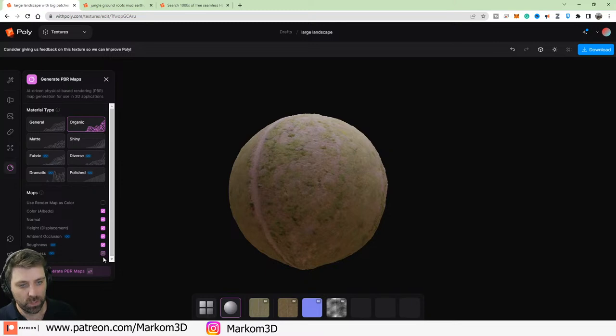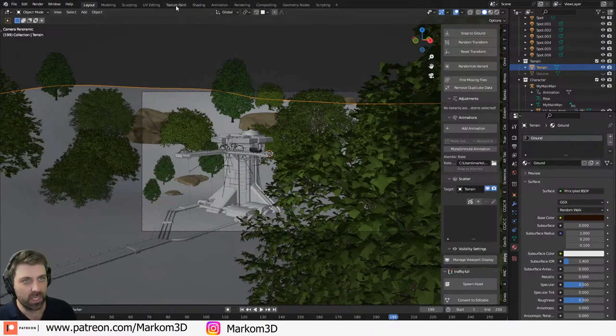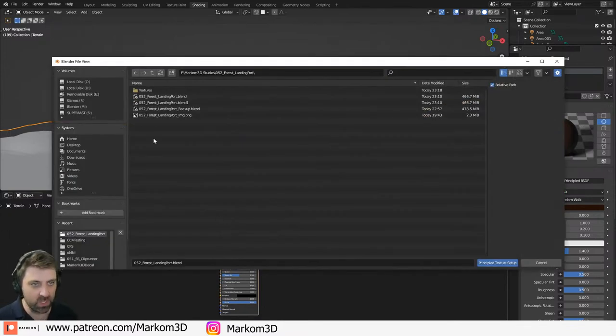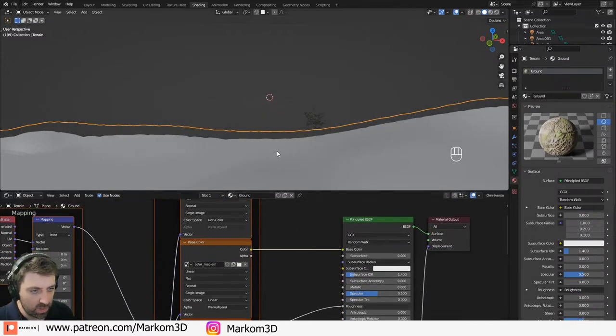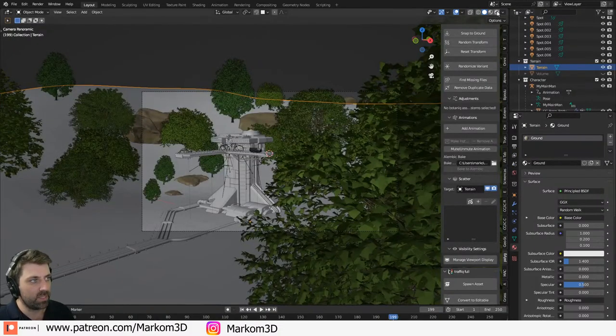Not sure how it's gonna work. Go generate that. All right, so from here, let's select our ground into shading, ground, select that. Control Shift T because I've got Node Wrangler enabled. Select all that. Principled BSDF. Let's now go back into layout. Let's turn on this. Let's just have a look what happens.